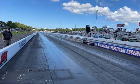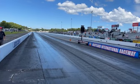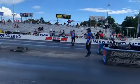Once again, Hart Racing making that tire shake move, just out, runs 521, but Steve King with a door flapping open runs 202, 374 through the finish line.